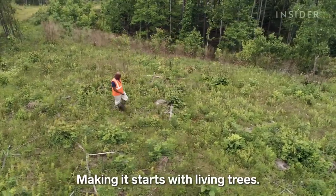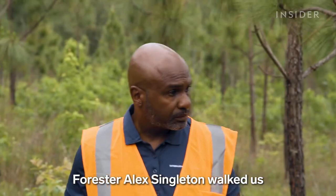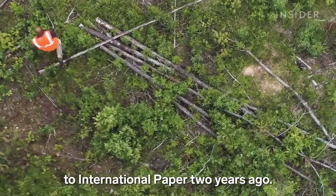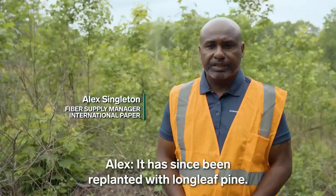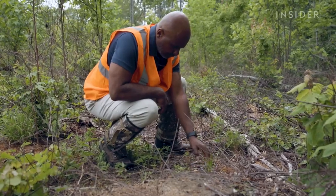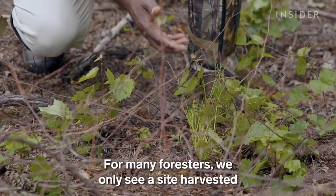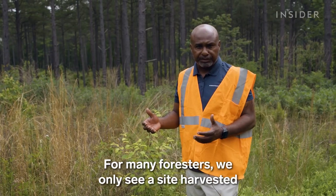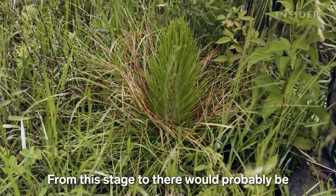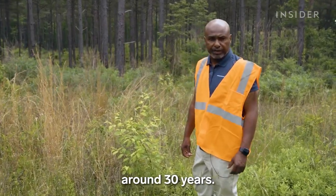Making it starts with living trees. Forester Alex Singleton walked us through an area whose trees were sold to International Paper 2 years ago. It has since been replanted with longleaf pine. But it will still take decades for the new crop to mature. For many foresters, we only see a site harvested once during our careers. From this stage to there would probably be around 30 years.